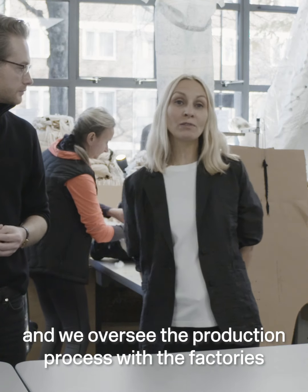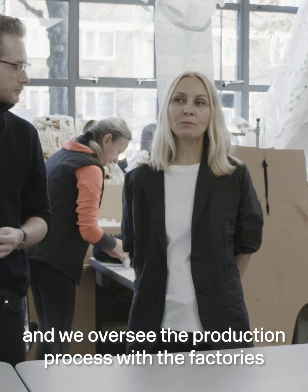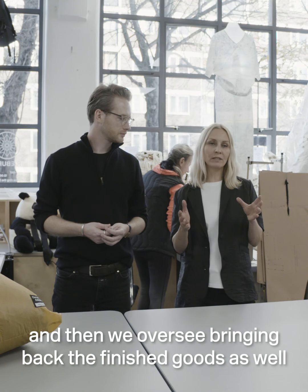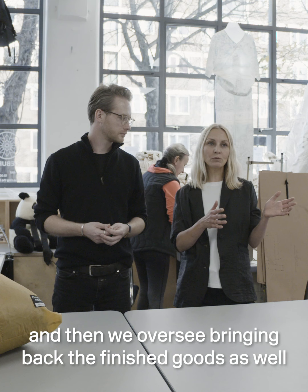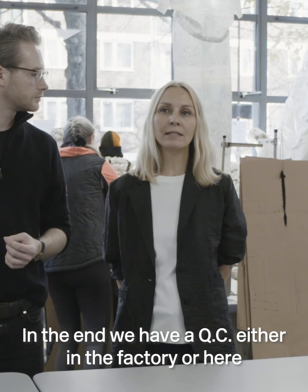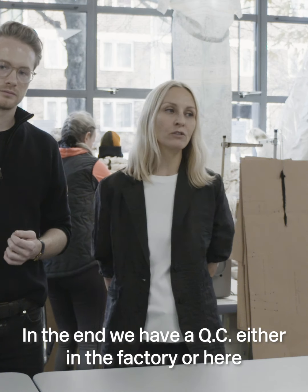Then we oversee the production process with the factories, make sure that all the materials arrive at the factory, and then we oversee the bringing back of the finished goods into the studio at the moment. In the end we have a QC either in the factory or here.